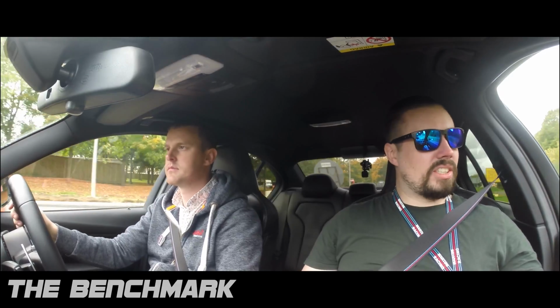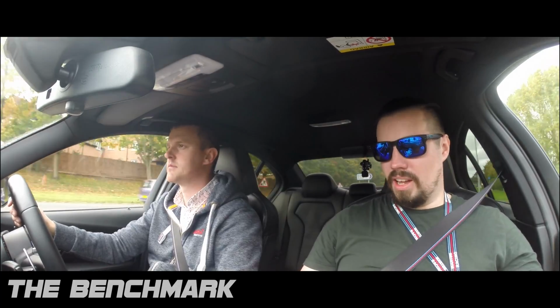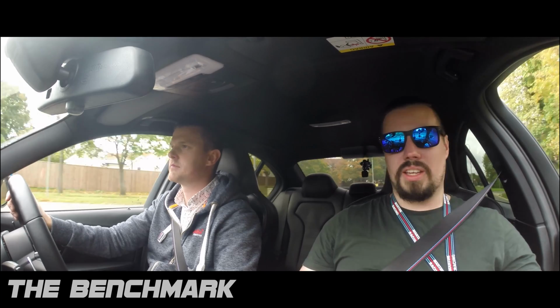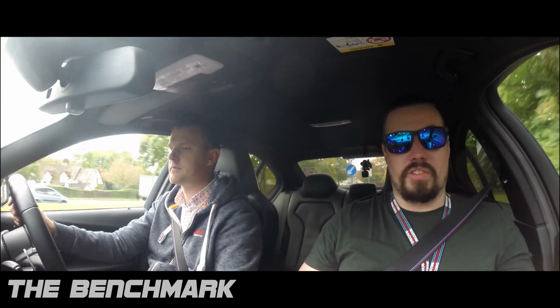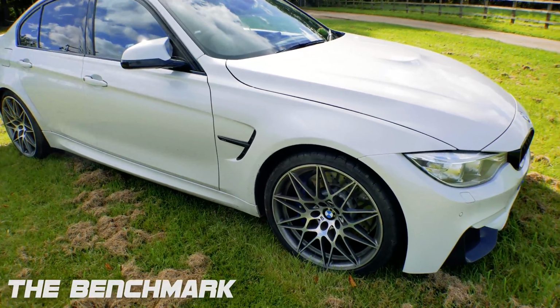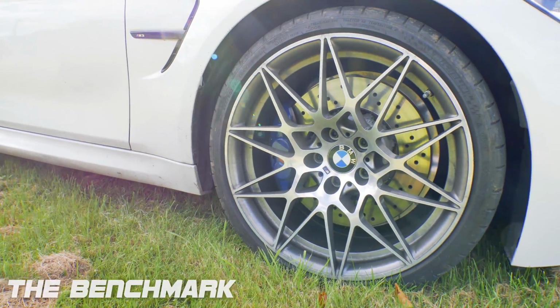People commented saying that it's got too much going on, and now I disagree. It's actually a lot classier than I thought it would be. There's no more M badges stuck around in here than there is in a silly M Sport 318. It's actually quite understated, which is nice.